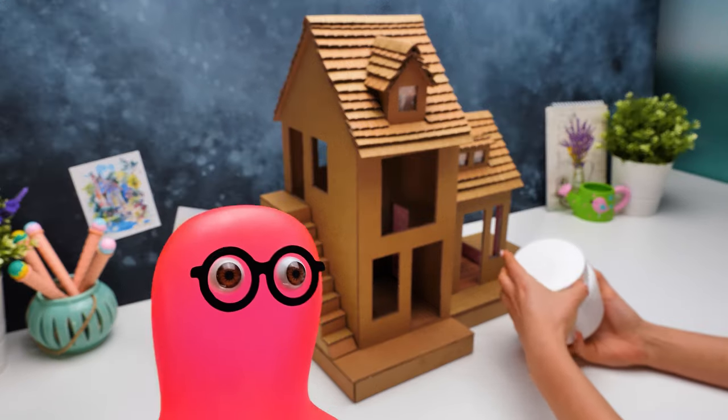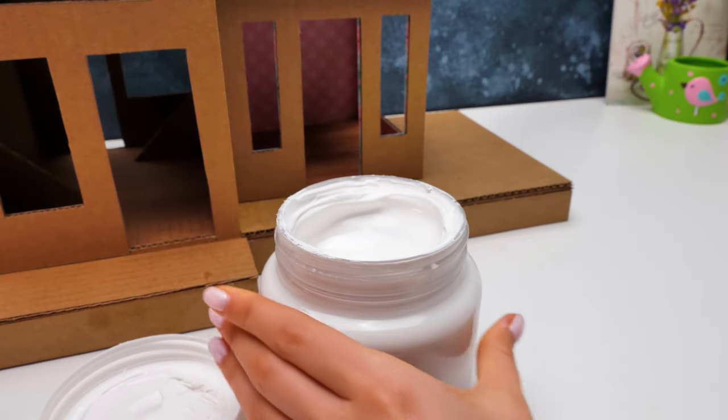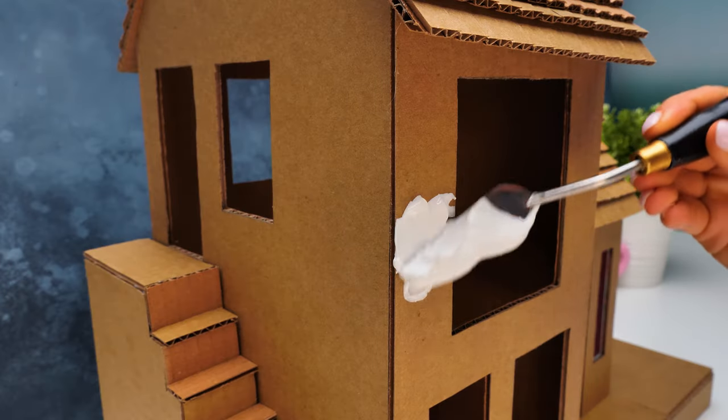Oh, that's very unusual. Listen. Oh, one moment. Check out this paste first. All right. We're gonna cover our house with it, all over. This way. Okay, keep talking.